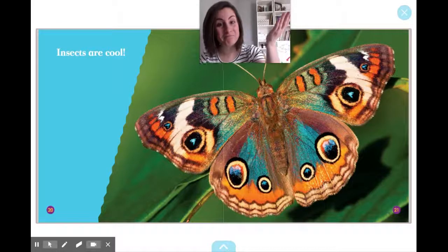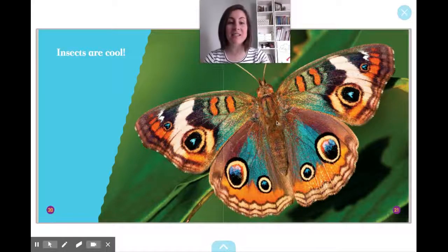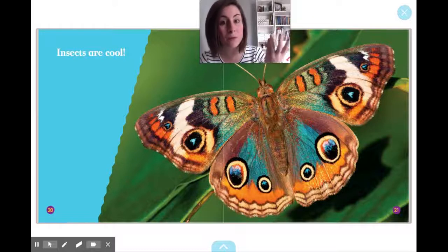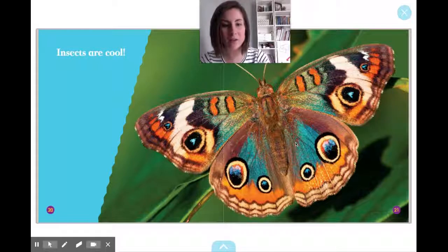Insects are cool. I just know. And once again, here, look. This is not a butterfly. This is a moth. And same thing, looking at its colors, it's so interesting that moths get such a bad rep for not being beautiful, but look at all these different colors that they have on this moth.